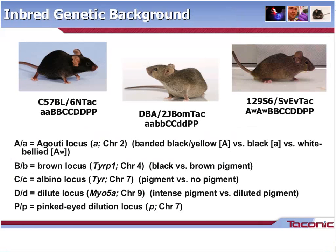So, here we have an example of inbred genetic background, and I just want to give it as a visual perspective so that it gives us some clarity. We have the three mice that I showed at the beginning: a Black 6, a DBA/2J, and a 129S6. Now I'm going to give examples of these coat color genes. These are only five coat color genes that I'm citing here. There are many coat color genes, but these are the main classically discovered ones, just so that we can have a little perspective of what genetic background is.